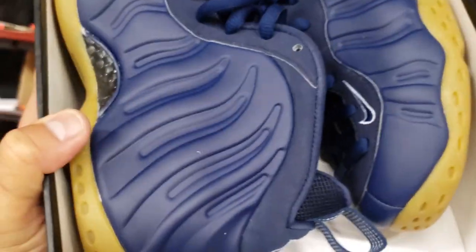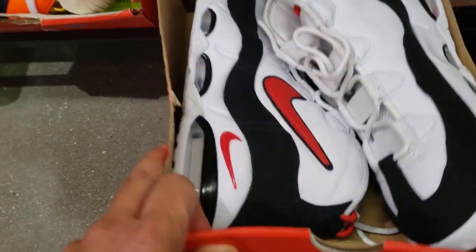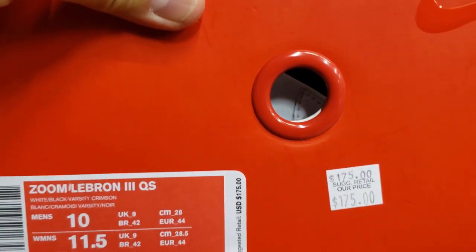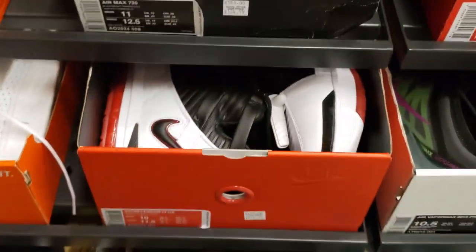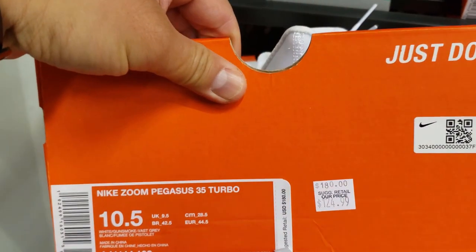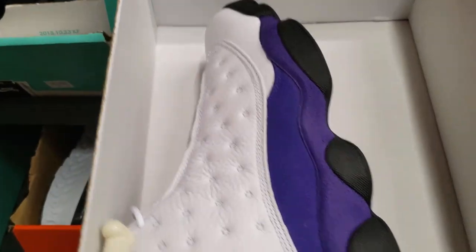Reseller's favorite, you guys, Air Foamposites. Resellers love those. Oh, he's going for retail. Those are the Penny ones, those are pretty nice. 20% off retail. Got some LeBron 3s, QS, Quickstrike or something, I don't know. Yeah, going for retail. Those are sold out on Nike. Pegasus Turbos, 125, that's sick. Oh, man, finding a lot more stuff. Lakers, Laker 13s.